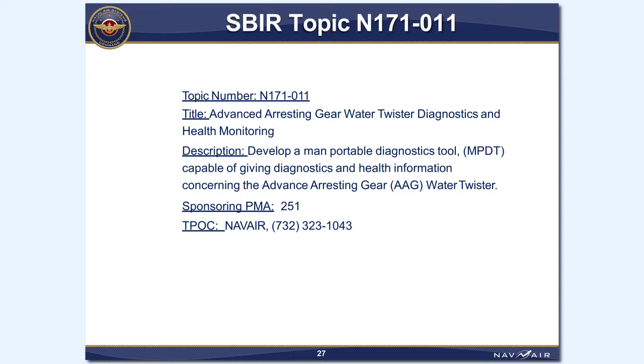And one of the systems is this advanced arresting gear. It has something called a water twister, which is a 5-foot diameter big steel drum, and most of the aircraft energy gets absorbed into this. So it's a steel drum that's filled with water, and rotors rotate in this water, and water turns to heat and absorbs all the kinetic energy. It's a pretty simple system, but it absorbs 70 to 80% of the recovering energy.